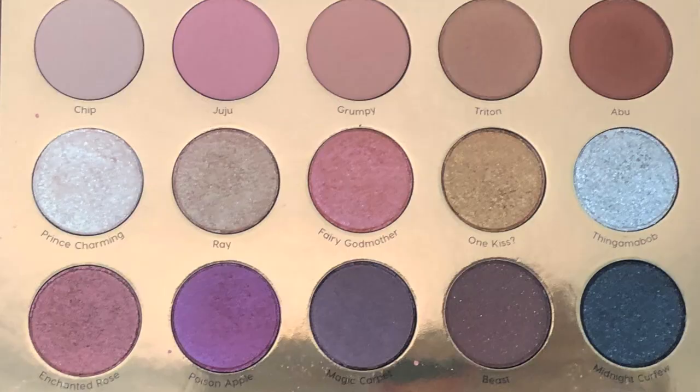The names of these shadows are just to die for. I can't, they're perfect. So all of the names are just so fitting. I love them. I think that they are so appropriately named, and they just did a phenomenal job with this collection all around, honestly. So that is the eyeshadow palette. I love this. I definitely get good use out of this palette just because there are so many possibilities with it.